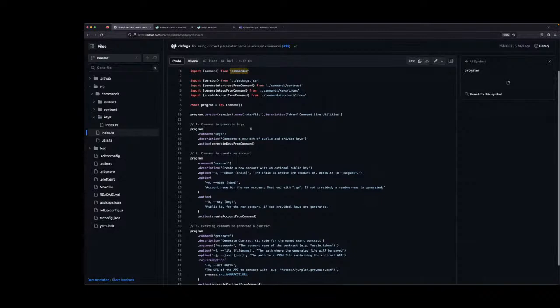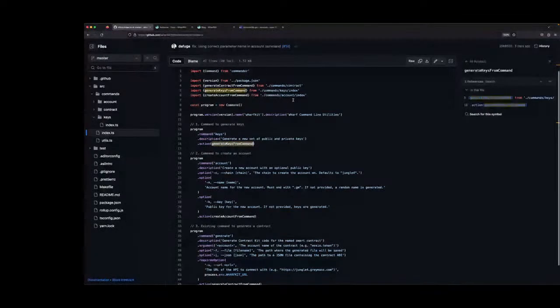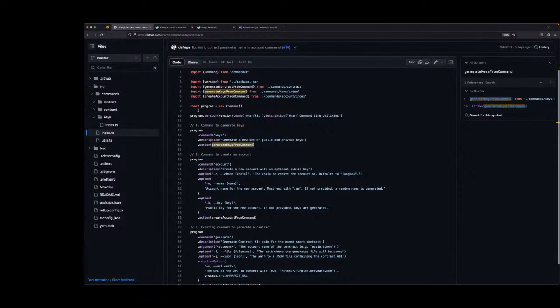So adding a new function is literally just writing a new program command and then telling it what function to call and then calling it from one of these folders. So super simple, does its job, and gets out of your way. But contributions very welcome if there's something cool you want to see. Otherwise, just let us know. You can open an issue on the command line application.